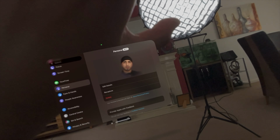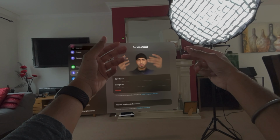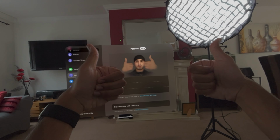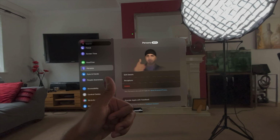Granted, Apple have tried to introduce features like spatial personas, which attempt to create digital replicas of you that can interact with other people during video calls, but the accuracy still isn't good enough to match real-life interactions.